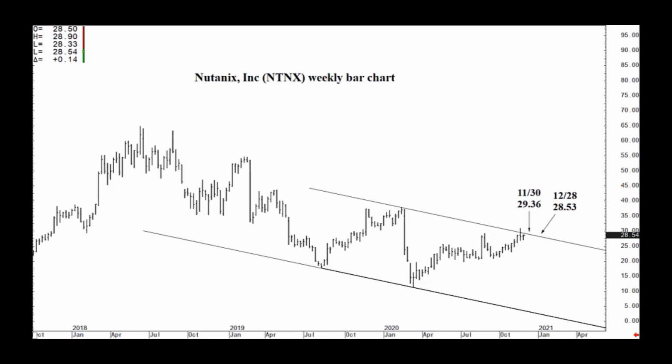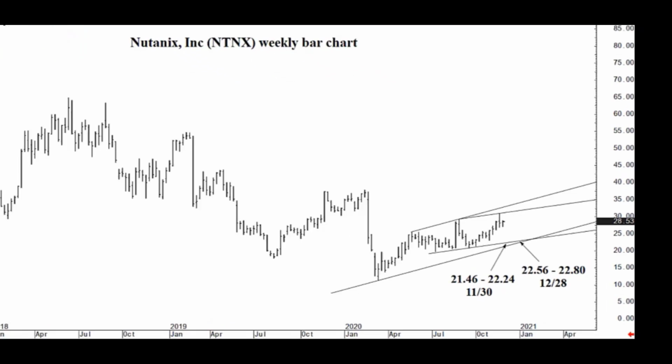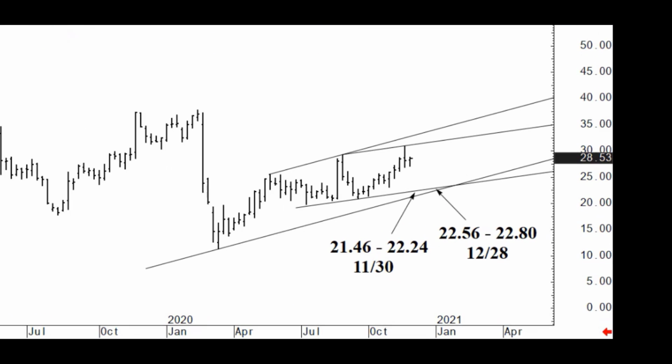But until then, holding below 29.36 this week, 28.53 the final week of December, this market can fall back to two convergent or roughly convergent channel bottoms. One is near term, one is more mid-term, and they all come together in the lower 20s. You can see this week, and we're not going to test it this week, of course, 21.46 to 22.24, and they both rise to 22.56 to 22.80 that final week of December.